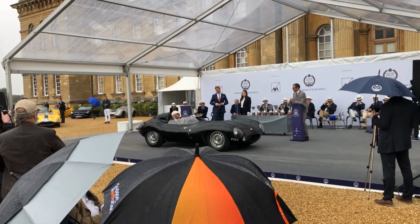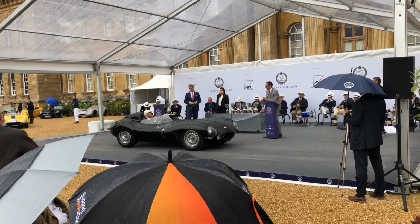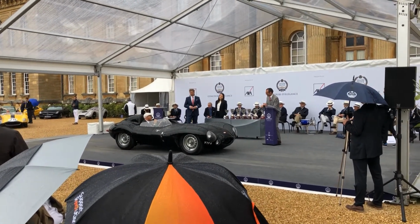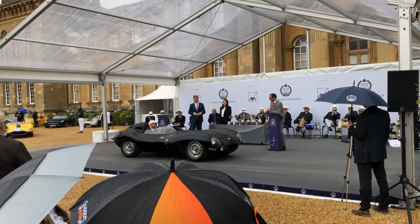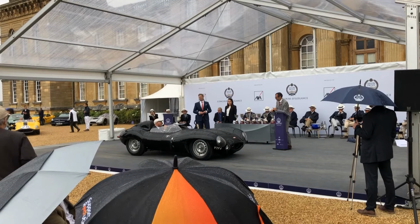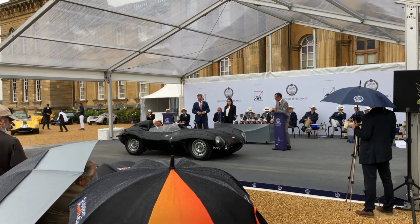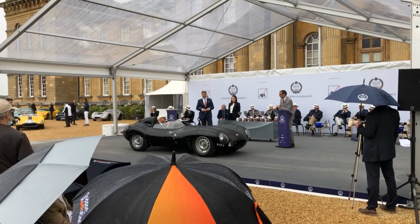This is the first production Jaguar D-Type. It went to an amazing character called Lou Brero, and he raced the car in the 12 Hours of Sebring in 1956. He took it to Nassau, and it came third behind De Portago and Carroll Shelby. And he was an amateur driver, so it was a great achievement.